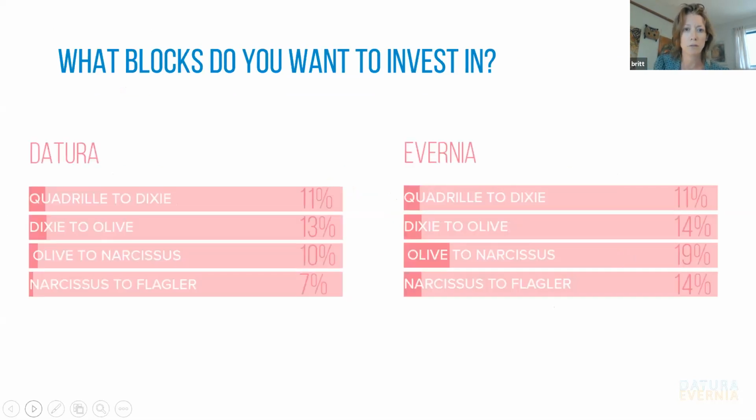These are the two blocks. We just wanted to get a picture of where folks have more of an interest in investing. There could be a number of reasons for this, but you can see here that on Evernia there's a little bit more interest, and then we've broken it down by block here. So it's sort of scattered about, but at the end of the day, they're both pretty equal with a little bit more of a lean on Evernia.